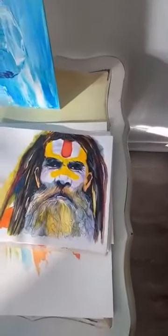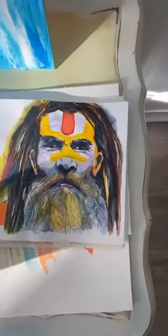And here are some of my other works. There are the watercolors. This was from my trip to Nepal.